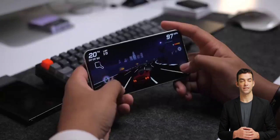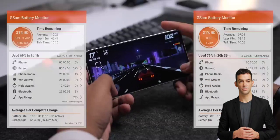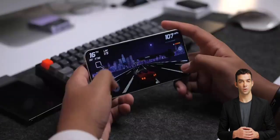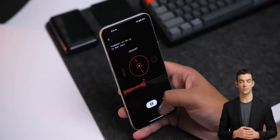I can comfortably get a day and a half out of the battery. I've been able to use the phone on T-Mobile and Google Fi with no issue. Speed and performance isn't mind-blowing, but it's good. It gets the job done.